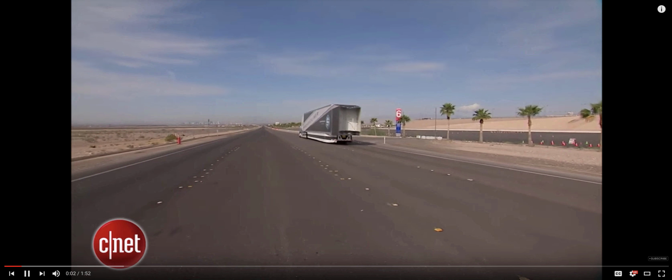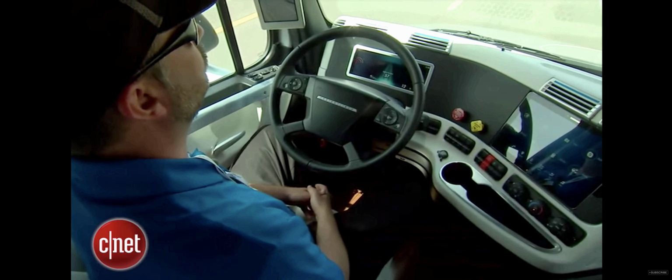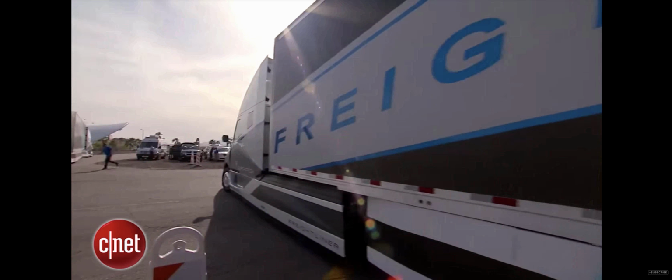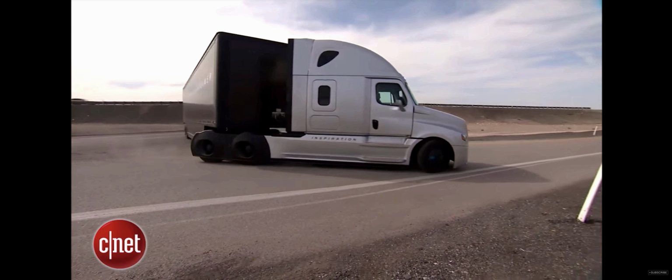Now you're probably used to big rig trucks going down the road. They're a fairly common sight. You see them everywhere you go. But the two behind me are special because, well, they can drive themselves. I'm Antoine Goodwin for CNET, and these are the Freightliner Inspiration trucks. I'm about to hop inside and take a quick spin.